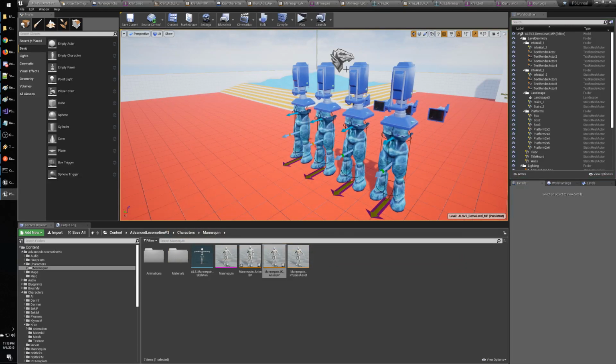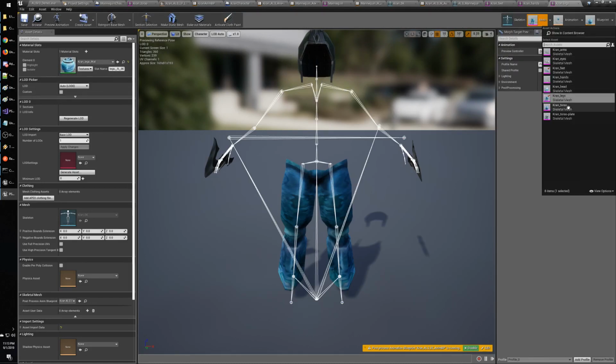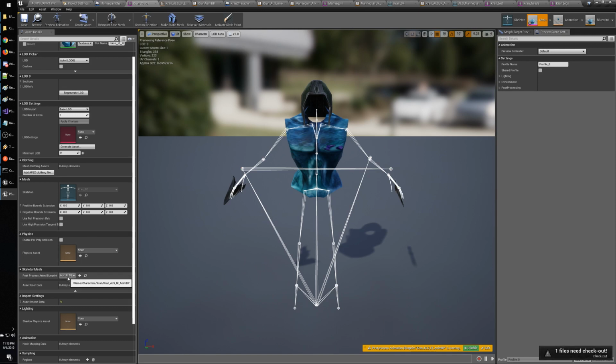Let me set it on all the pieces. Let me set it also on the torso and see if it does something. Okay, so mesh, torso, post-processing. Okay.